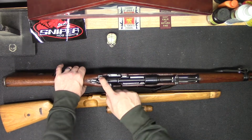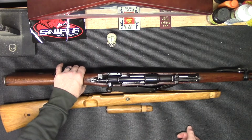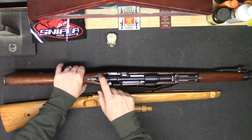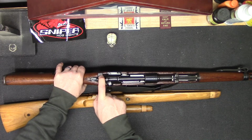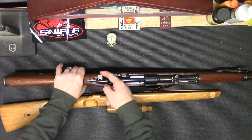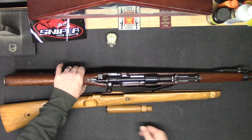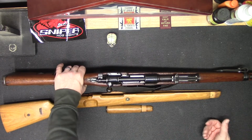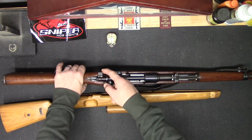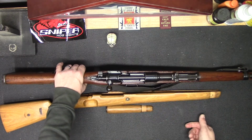I've tried to do a little research on maybe why some parts might be mismatched. The only two things that I can come up with is, because this is an original bring-back rifle, this was either something that was repaired in the field, maybe during combat or operations, or it was a mistake at the factory. It's the only two things that I can think of.